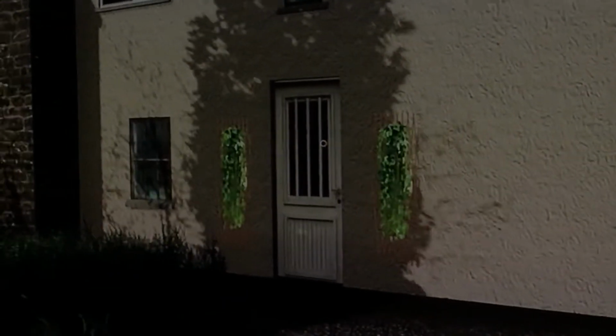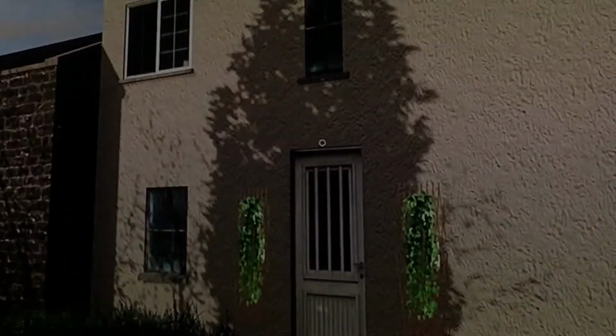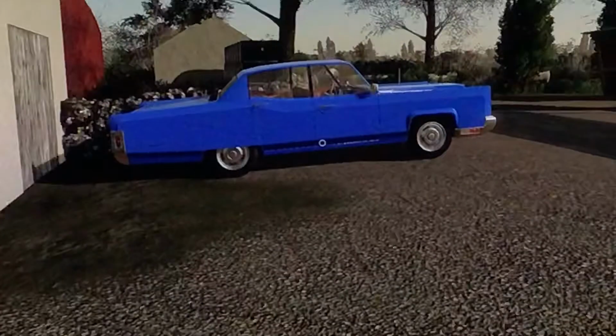Where's Harry? He must be in the house. As I said before, I always animate the door, as he doesn't want his face shown. William didn't want his face shown either, so I have to animate a door. Harry, did William have that when he was younger? He got that car when he was 30 years old.